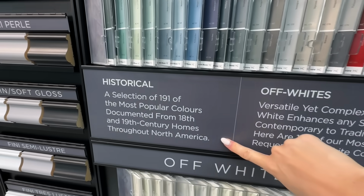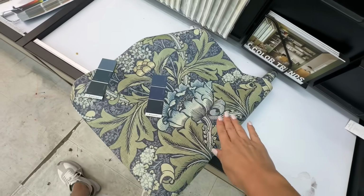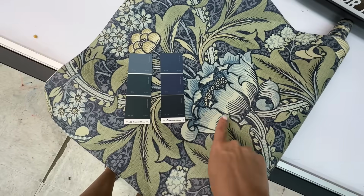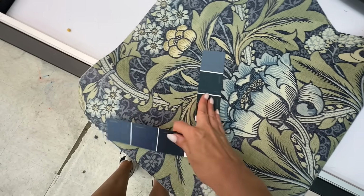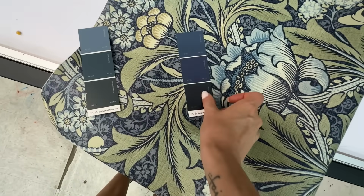They have a historical collection. I love this because it's popular colors from 19th century homes. So you're gonna get those really beautiful tones, and it's all kind of done for you. While you're watching this video, think of a spot in your house you'd like to wallpaper, because later on I'm going to show you some different color options and some different styles, so you could do something like this but just in a style that fits you.